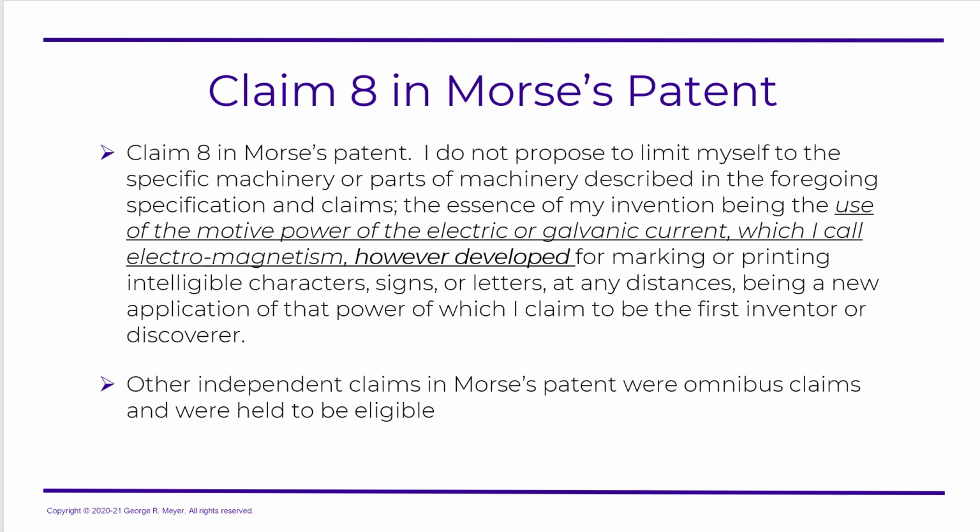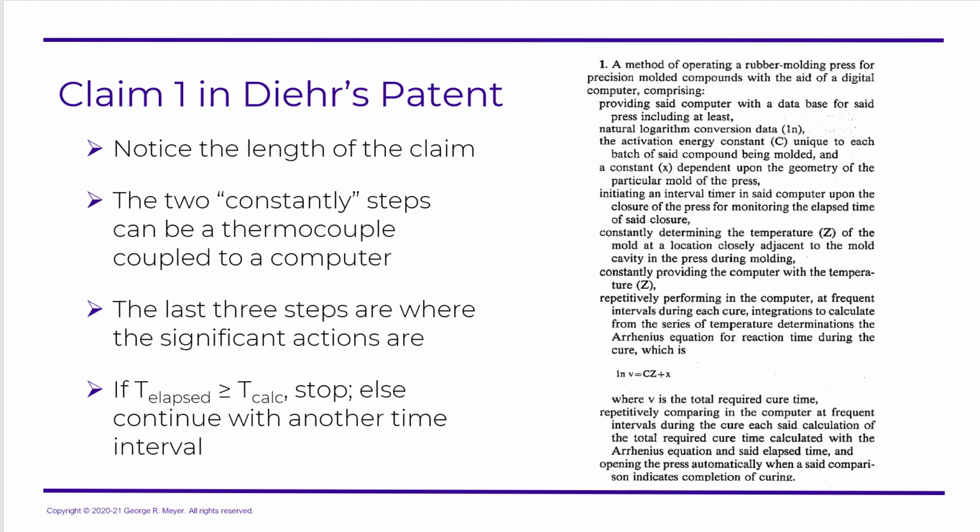Now, other independent claims in Morse's patent were omnibus claims, and they were held to be eligible. Well, how do you convert this to an omnibus claim? Take out "however developed" and stick in the words "as substantially illustrated and described herein." For an omnibus claim, you're going to be limited to the very specific techniques that you described and illustrated in the patent. That's it. Let's take a look at Claim 1 in Diehr's patent.